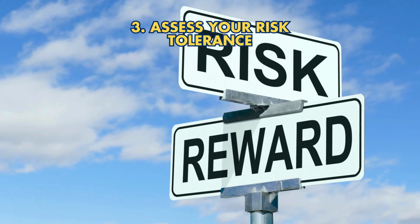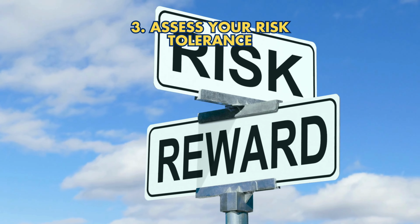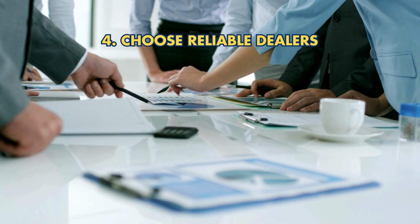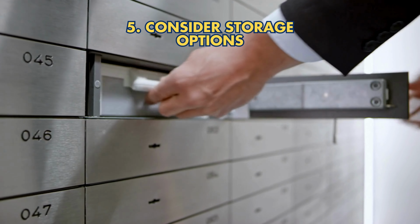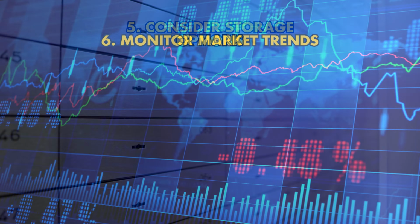3. Assess your risk tolerance. Understand gold's volatility and adjust your strategy accordingly. 4. Choose reliable dealers. Use reputable dealers to ensure authenticity and avoid fraud. 5. Consider storage options. Decide where to store your physical gold based on security and costs.